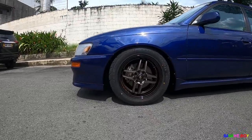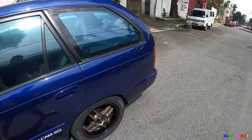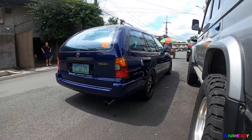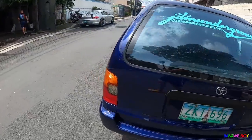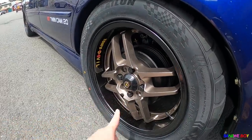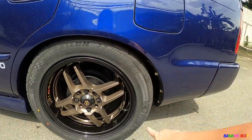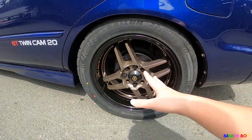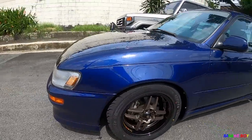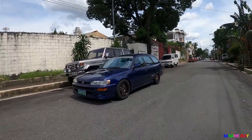So yun. Sakto na siya. So there. Even at the back. Sobrang ganda na nung itsura niya. For me, it looks really aggressive with all the decals and yan. Alam mo yun, yung mga detail na nagdadala dyan. Even the detail here. Diba? Ang ganda rin ng side. Sobrang boxy. So yan, 195-55-15 on 15x6.5 TNA. Ganyan yung itsura niya. Yan. Solid. So yun.